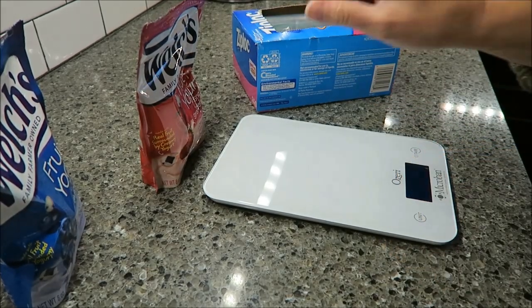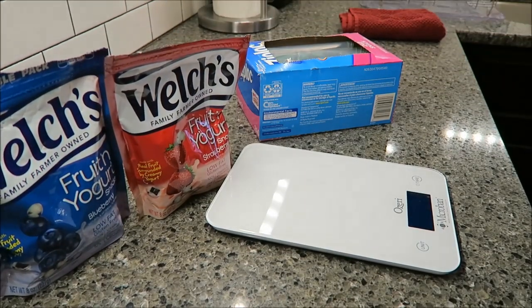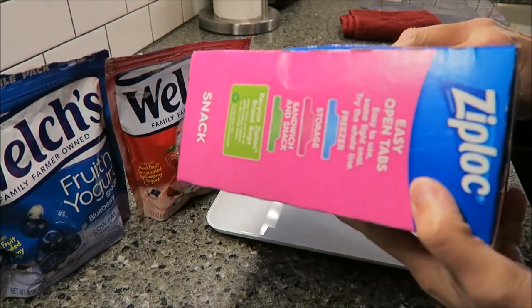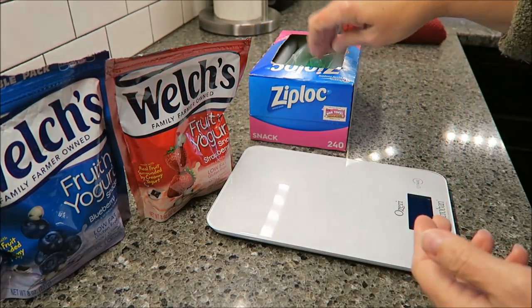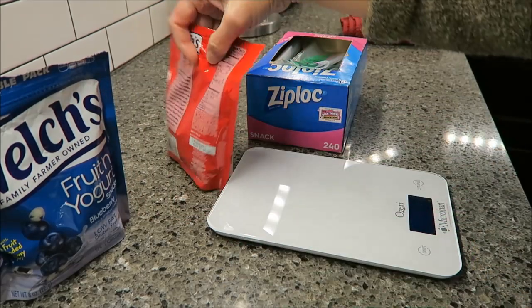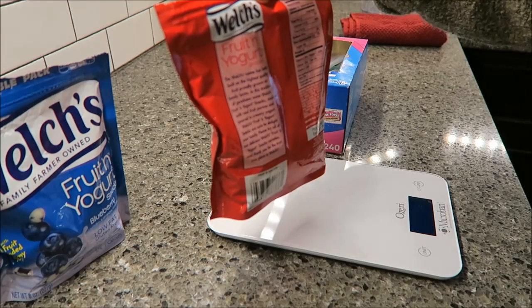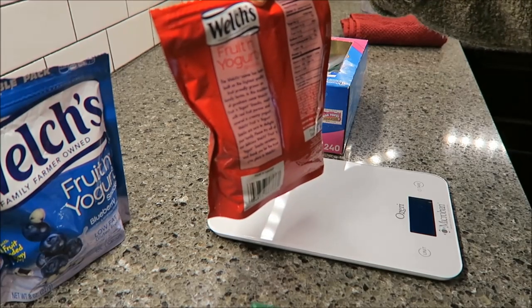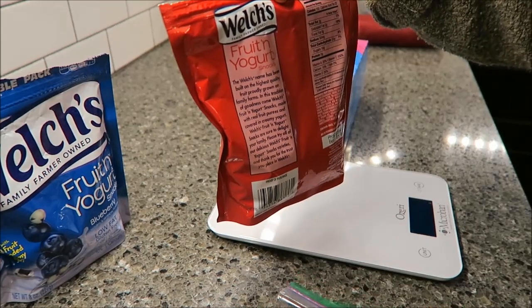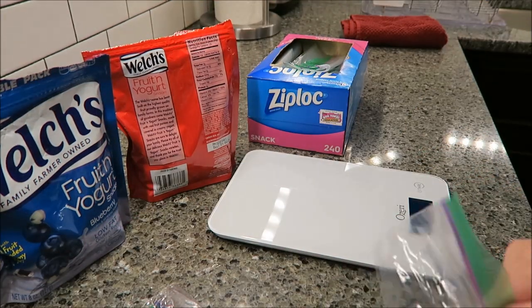Thank you very much. So we just did a review of these Welch's fruit and yogurt snacks, and spoiler, they're very good. And so I'm gonna put them in these Ziploc snack bags. I don't know when you'll see that review, but it says about 20 pieces or 30 grams or 110 calories, but I'm gonna double that for me. I'm gonna do 60 grams and say 220 calories.